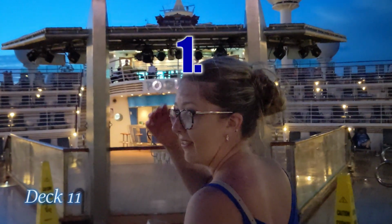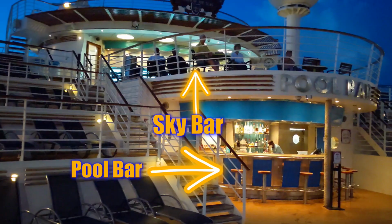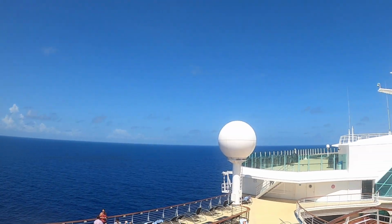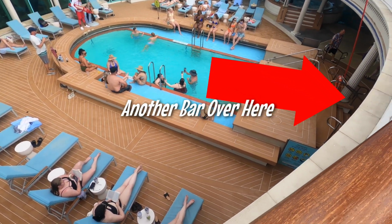There are 2 bars on the main pool deck. There is the bottom level pool bar, and then one deck up above is the Sky Bar. On the other side of those 2 bars, you go around the corner and there is the Solarium, which also has a large bar. So you got 3 bars right in close proximity, right there on the Lido deck.